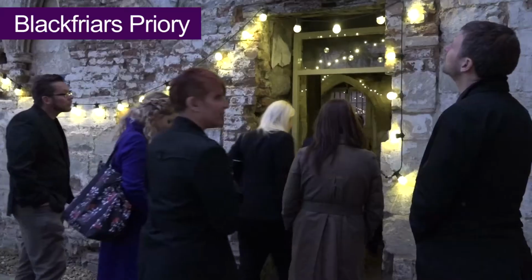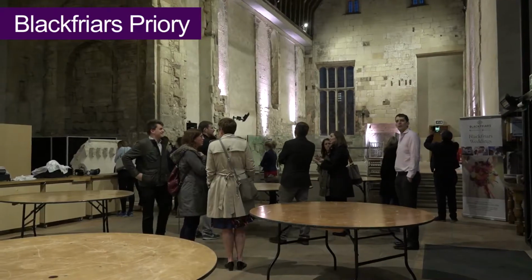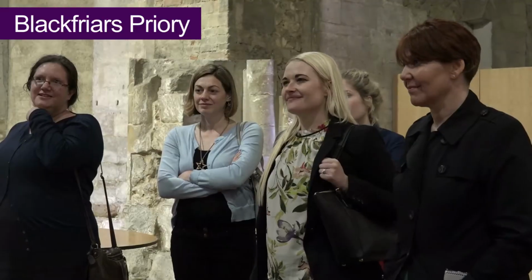But it doesn't stop there, they've still got a lot to do. We've got dinner and then they're off for a trip round Blackfriars Priory. This is an example of a medieval priory that the City Council took on the management of in 2012, with obligations around education, commercial activities, and generally bringing the site to life.